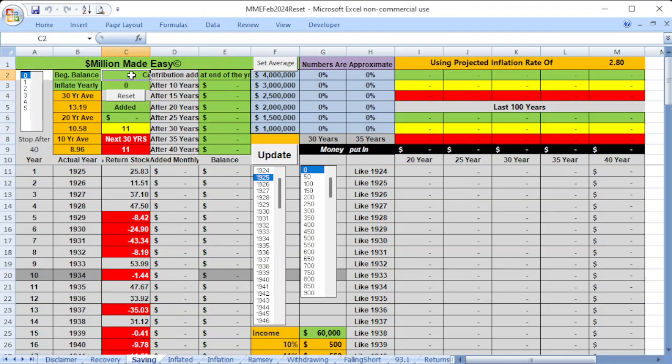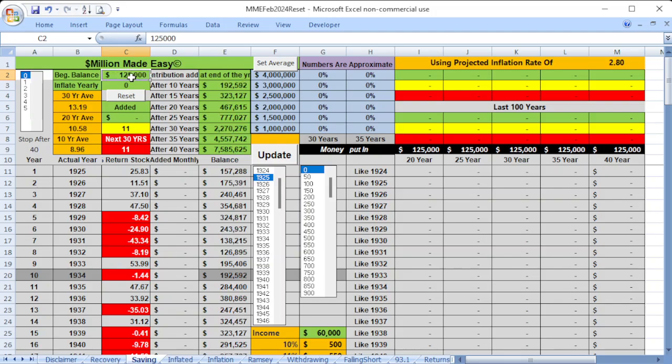This individual said he was 56 years old. He said he had 125,000 saved up. He's 56. He'd like to retire at 68. He wanted to know if there's any way to have enough money to be able to withdraw 3,500 a month.